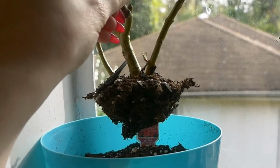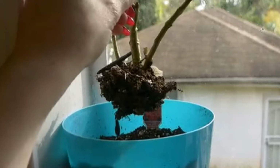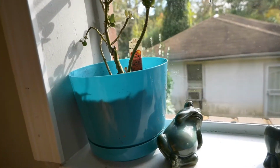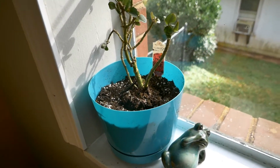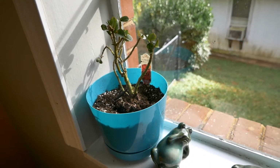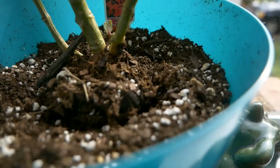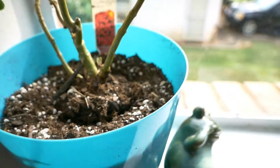I don't know what happened here. Oh my god! What is that? I just don't know. She's not rooted, and it's just a little... I just don't understand what happened. But you can see where I cut off all the heads, there's new growth. And right here, especially... Look how cute! Maybe she'll make a comeback.